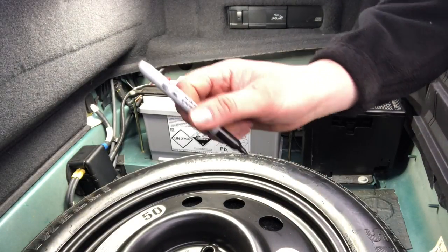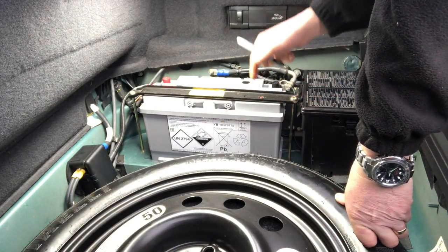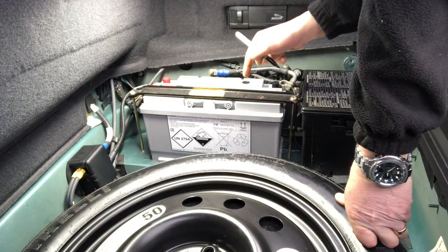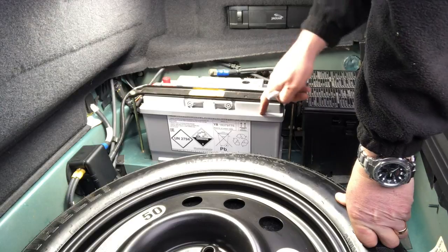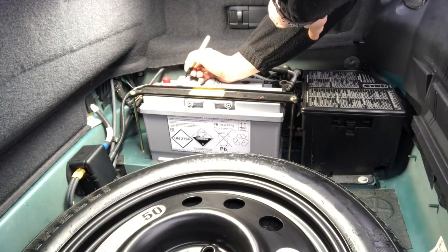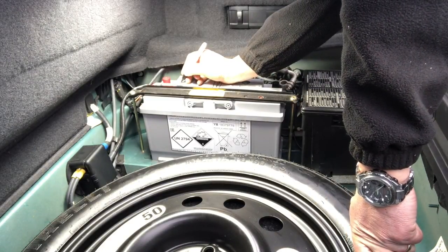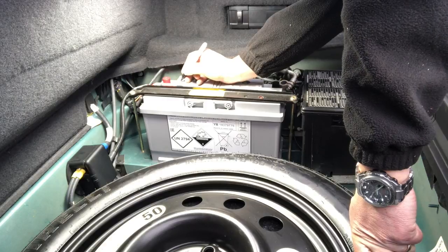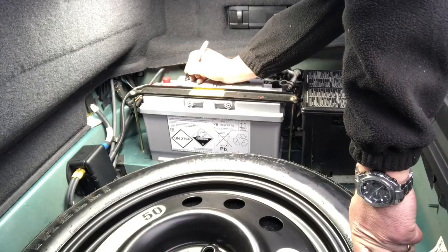Next, using a permanent marker, write the date that you've installed this battery on this battery, because nobody ever remembers. 5-year guarantee, when did it go in? Obviously I've only bought it a couple of days ago. Today, I believe, is the 7th of the 3rd of 20.